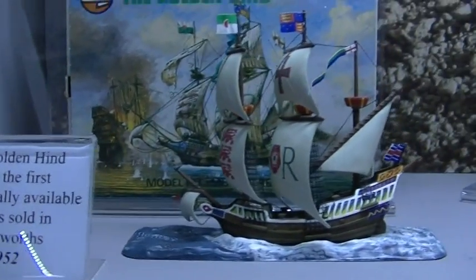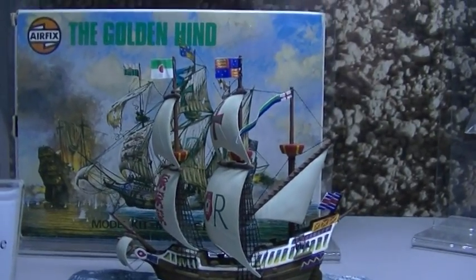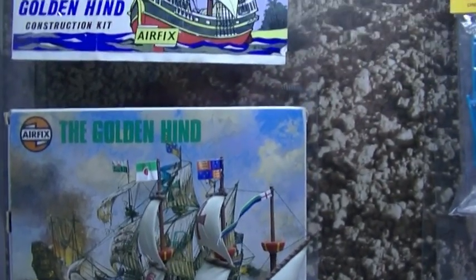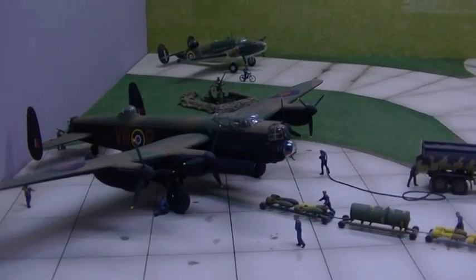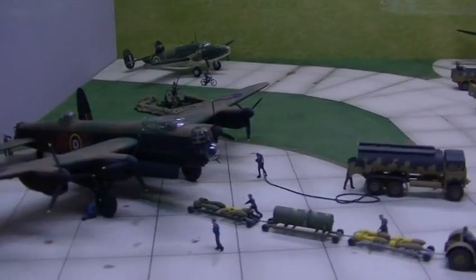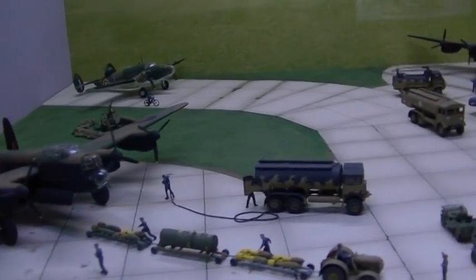They were quite a task for a young boy to put together, but well worth the effort if you ever did have one. And then I think these are Airfix kits as well. This is a World War II airfield.